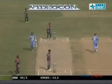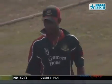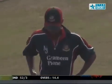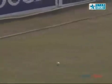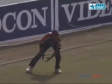Okay, on three is quick. Very quick. Just a fumble there from Nazmul Hussain. Brings the 50 for India. There you go. Just a slight fumble. Few seconds, an easy run for Mohammad Kaif.